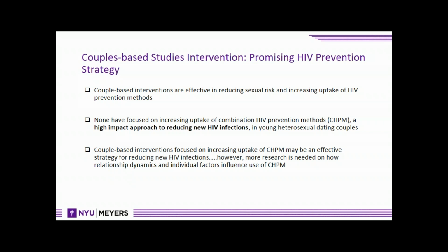In addition, these HIV couple-based interventions have not focused on the uptake of combination HIV prevention methods. Oftentimes these behavioral interventions will talk about the uptake of one prevention strategy, whether that's condoms or HIV testing. But as we know, combination prevention methods are a high impact approach to reducing new HIV infections, particularly in young couples. And so one suggestion would be the development of these couple-based interventions to increase the uptake of combination HIV prevention methods, and this being an effective strategy to reduce new HIV infections.